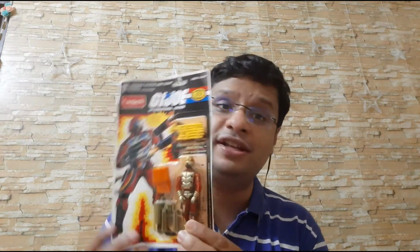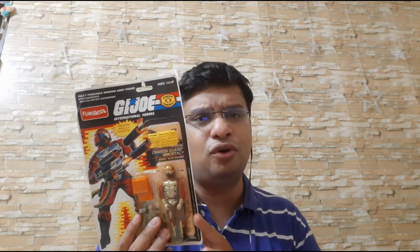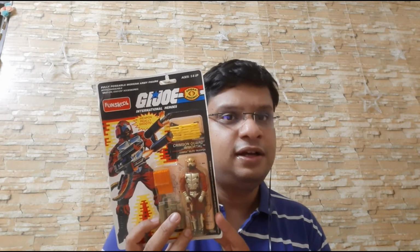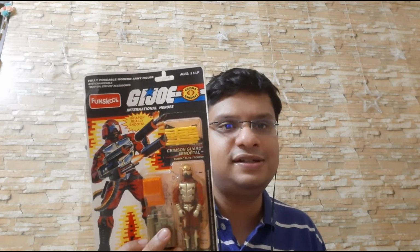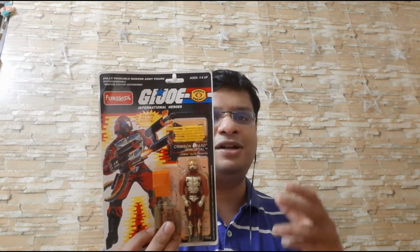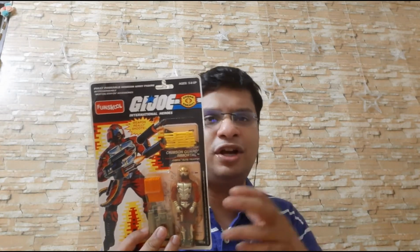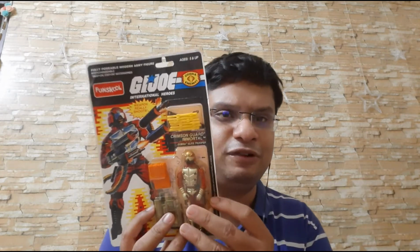The other carded figure that I have is something that's not easy to get in India for sure. It's relatively easy to get abroad, but I haven't seen many of these cards on sale, at least in India. This is one of the army builders or the troop builders, whatever you want to call it. It is called the Crimson Guard Immortal. These were a bunch of slightly elite soldiers that were often featured in G.I. Joe material, be it the comics or the animated series.